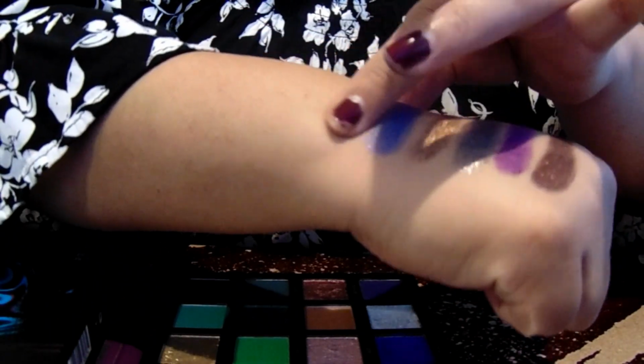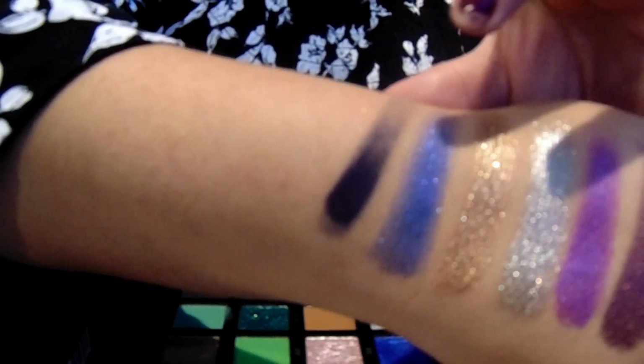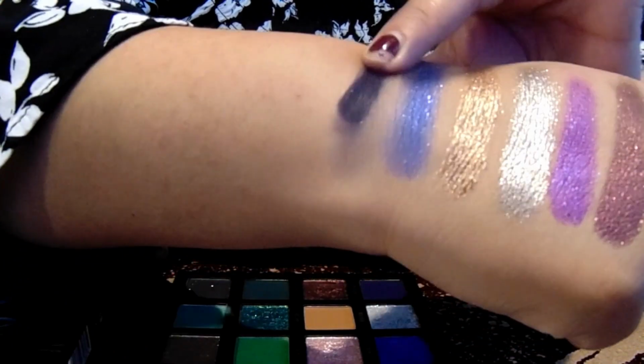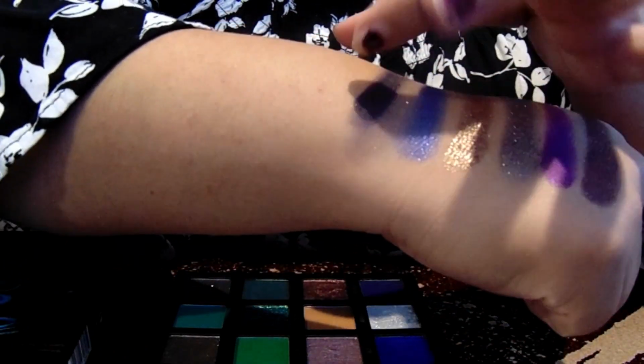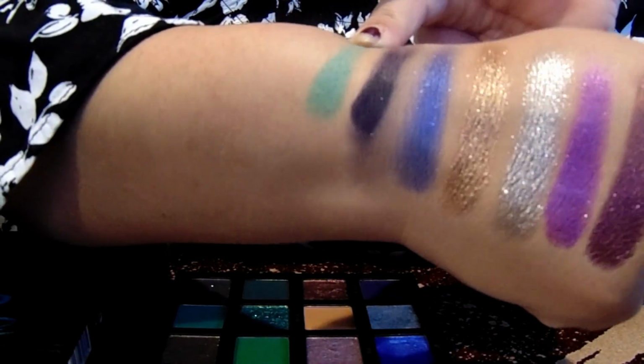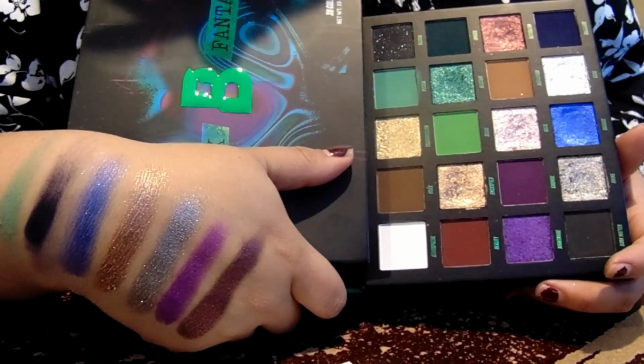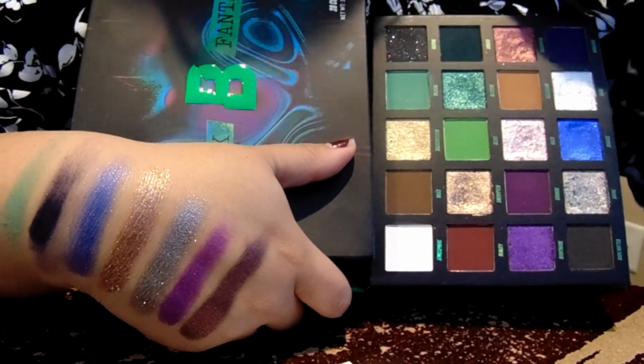So here's Hardcore. I mean, it's pigmented. But I feel like it was a bit hard to blend out. But the color's definitely there. And here's this green. Very pretty. Overall, I really love the Beauty Bay formula, especially in terms of these shimmers.